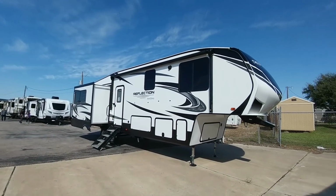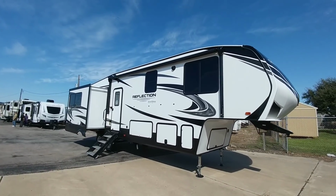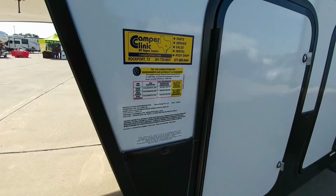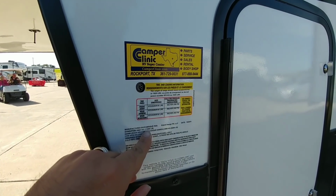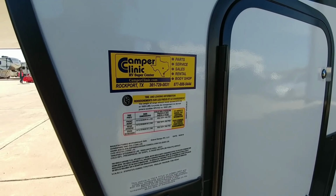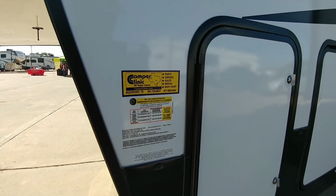So while we're kicking this thing off, let's take a look at this Grand Design Reflection fifth wheel. This is the 31MB. Let's take a look at the numbers on this unit. So this unit has a gross vehicle weight rating of 11,995 pounds, has a cargo capacity of 1,929 pounds, rides on 16-inch wheels, E-rated tires.